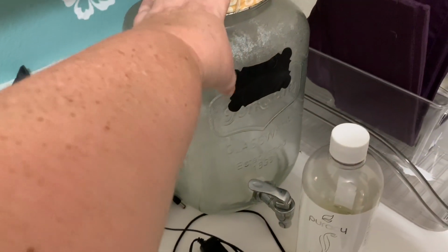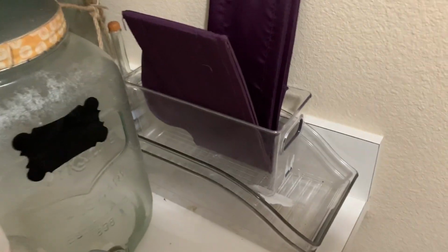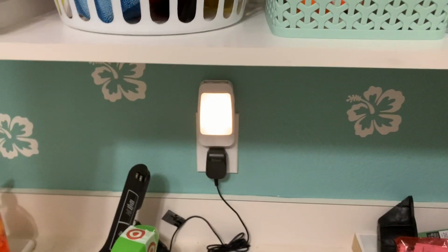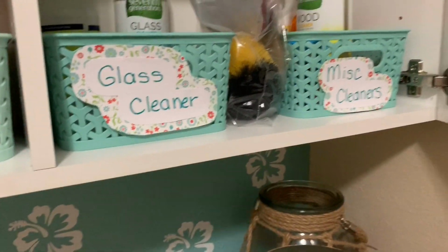Here's some stuff that I don't quite know what to do with. These are some extra storage things, and this is my water container. I think I'm going to get rid of it because I didn't show it in this clip, but the nozzle on the inside has mildew on it. So I don't think I'm going to use that kind of container for my water anymore.